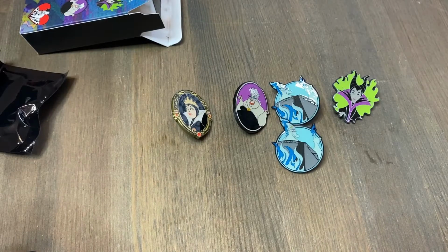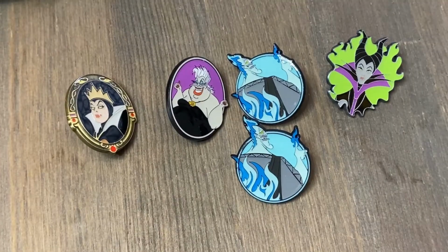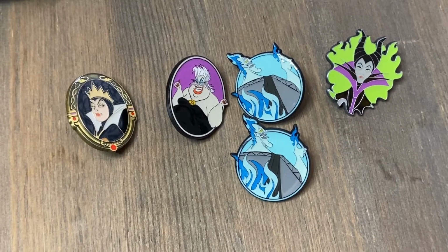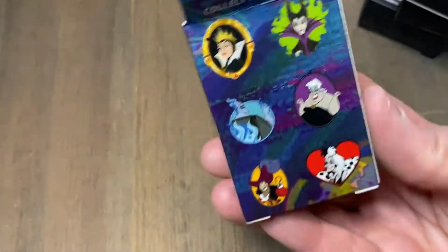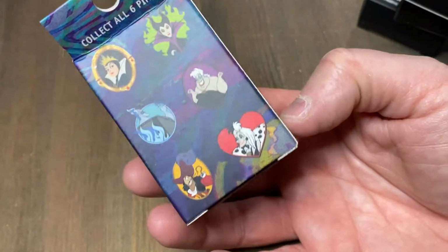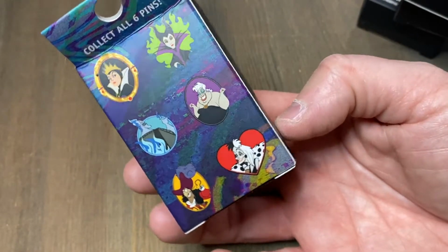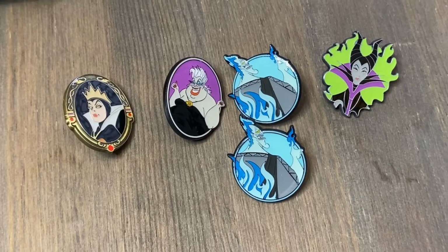So there you go. Those are the 5 I have from this collection. Quite the nice collection of pins, if I do say so myself. The interesting thing about this set here is that I got all of them except for Captain Hook. Kind of wish I had gotten Captain Hook, because then I would have a complete set. All right, let's move on to the next set.